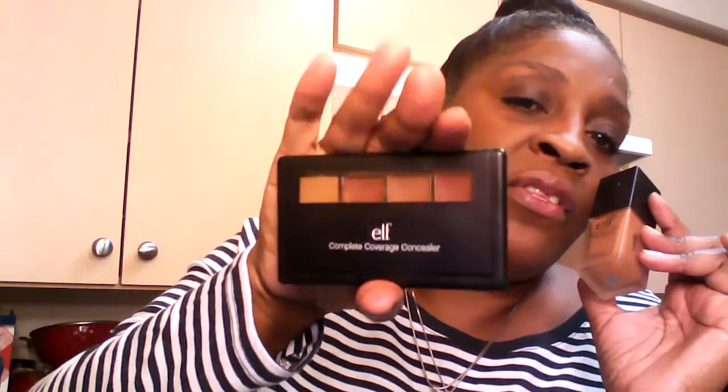Then I have this, and this is the deepest, darkest. This is a palette for the darkest skin, and then they have one other, and this is called the Studio line, and all the products that are in black are usually $3 and up.